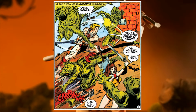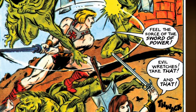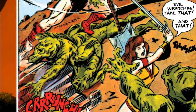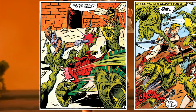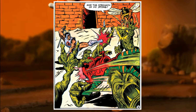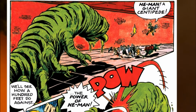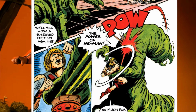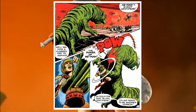At the entrance to Geldor's dungeon, foul fiends, feel the force of the Sword of Power! Evil wretches! Take that! And that! Mind if I knock? Then the strength of my sting. A giant centipede! We'll see how 100 feet do against the power of He-Man. So much for that slimy centipede. I'm not ready to be anyone's lunch.